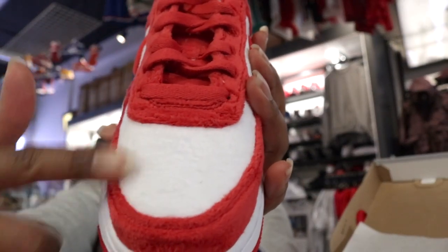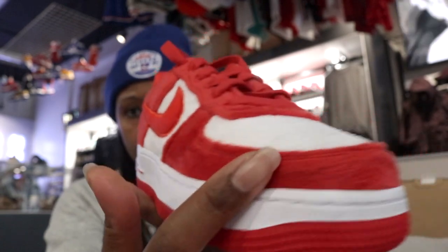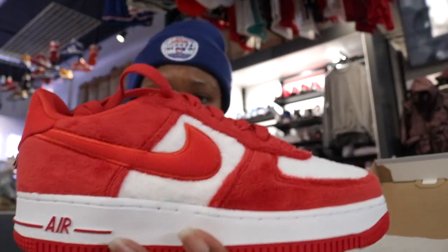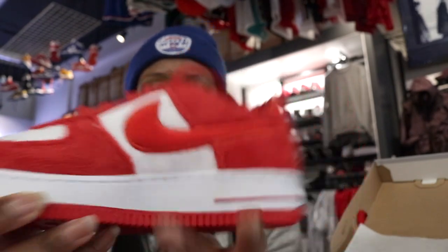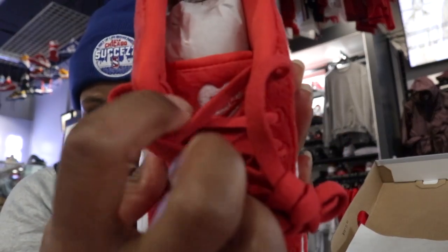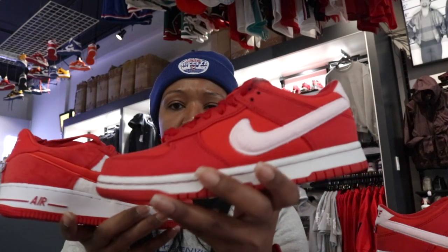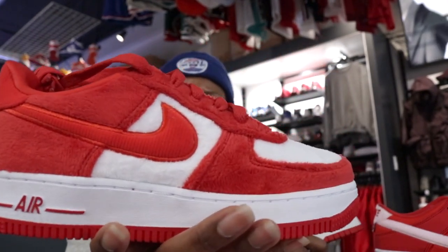It's that white fur on there, on the upper, going around the heel and around the toe box. And then the Nike swoosh is actually the corduroy, so they flipped it a little bit, right? The swoosh has that corduroy texture on the lateral and the medial side. They still got that heart on the tongue as well. You can see it, it's kind of hard to pull it out, but you can see it there with the Nike swoosh on it. So this is why I say it's obviously a little pack. With the Dunk you got the fur on the swoosh and the corduroy on the upper, and with this one you got the fur on the upper and corduroy on the swoosh.